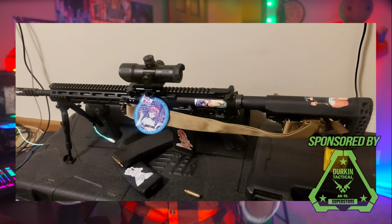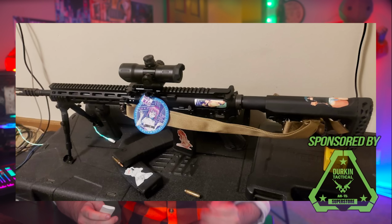Moving on. Mikasa Ackerman calls this Savage MSR-15 Recon a custom rifle. Now, I'm not fluent in Weeb, but does that just mean you threw some disturbing anime stickers on it? Hold on a second, let me check. Weeb to English translation. Yep, that's exactly what custom apparently means.